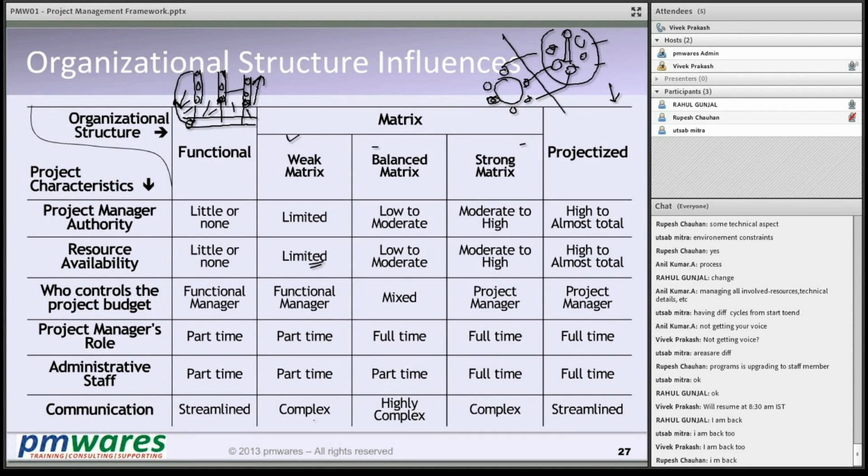On the other side, a projectized organization becomes a little functional. If an IT organization becomes a little bigger, they start forming functions like the function for addressing the user interface part. Maybe business analyst, another group. Maybe technology-wise also they become separate groups: database technology, open source technology, Microsoft technology. They become functions, and the projectized company takes the shape of a strong matrix. Most of the big IT companies are basically strong matrix organizations.